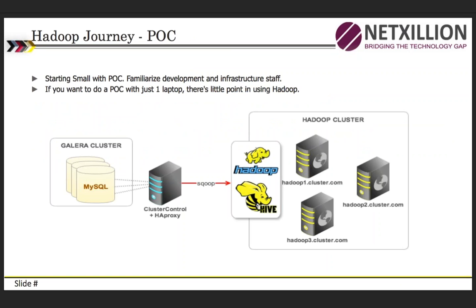So let's look at how the Hadoop journey actually starts in any company or any project for that matter. You always start with a POC, which is a proof of concept. You start small with a few nodes. You familiarize yourself, the infra team and the development team, with what Hadoop is, right? So a POC should not be done on a laptop, right? If you want to do a POC with one laptop, there's no point in using Hadoop, right? You don't have that much data.